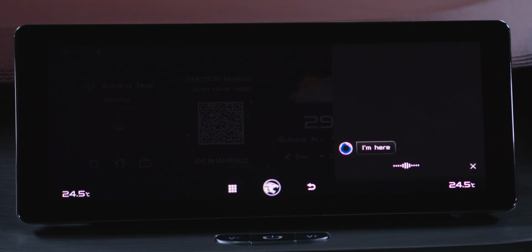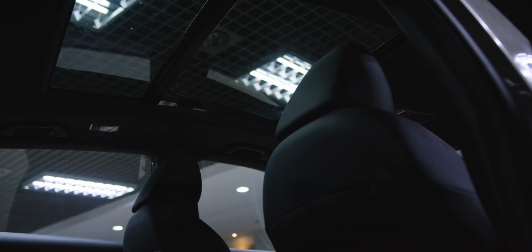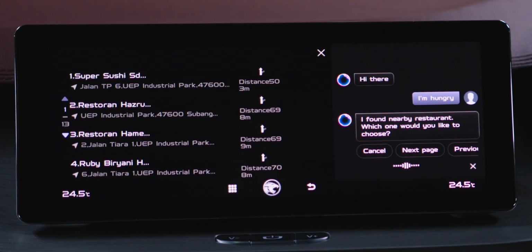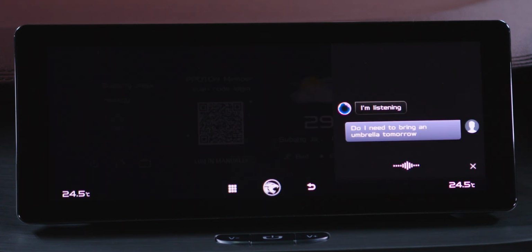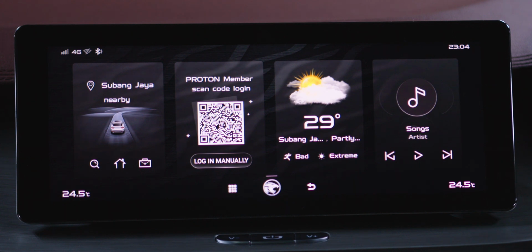And with PROTON's voice command feature, I can do advanced commands like I want to see the stars, where it will open the car's roof instead of only doing direct commands to open up the car's roof. And during my very short time with the car, I've managed to even say commands like I'm hungry to show me the nearby food places, and also if I need an umbrella tomorrow, where the AI algorithm knows that what I meant to know is how will the weather be like tomorrow as well. So that, my friends, is smart voice assistant in a whole new level.